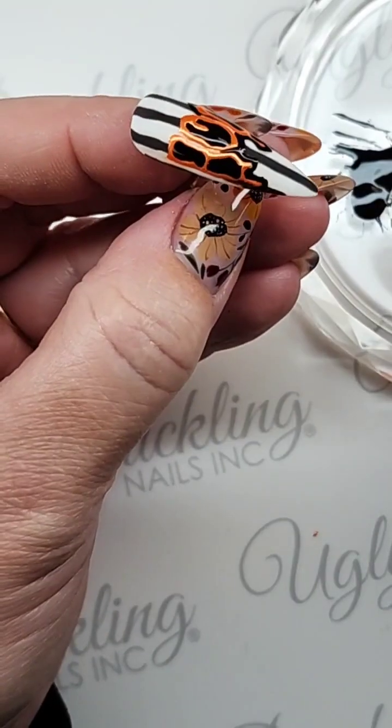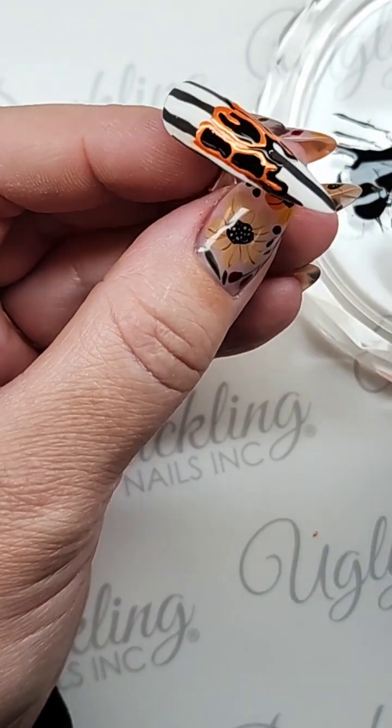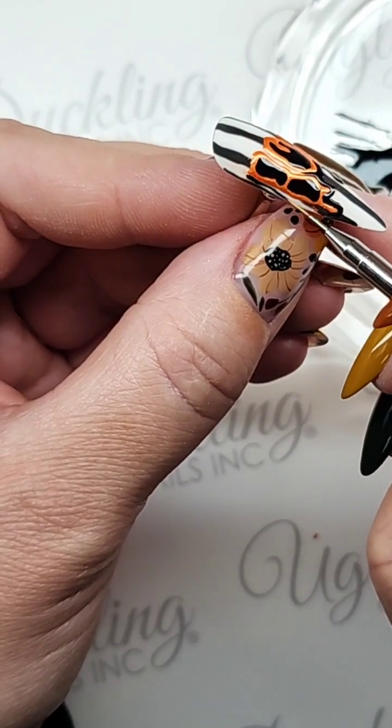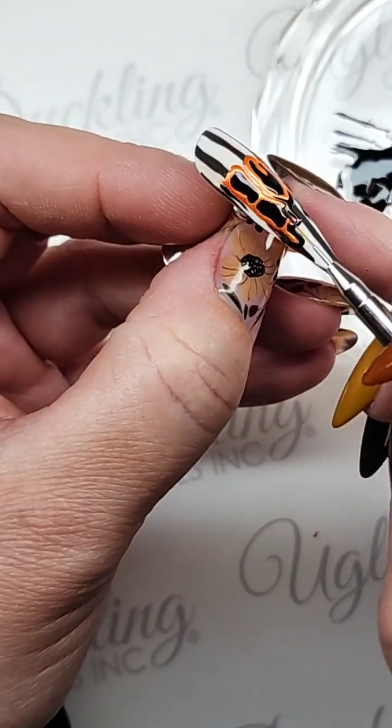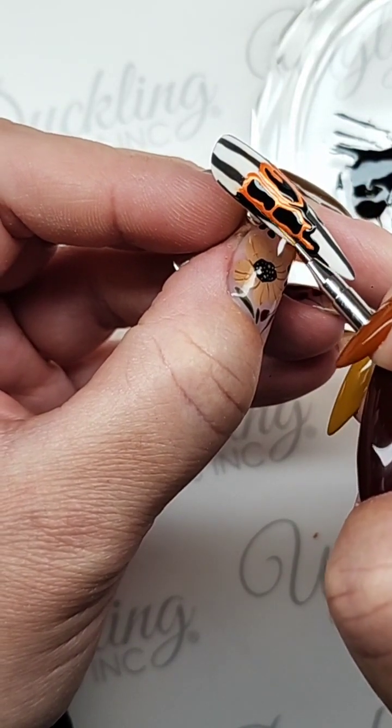Alrighty, Boo. We're almost there, you guys. Wonder if we got any snoozers. Anybody snoozing? I'm just going to fill this whole side in. Why not?